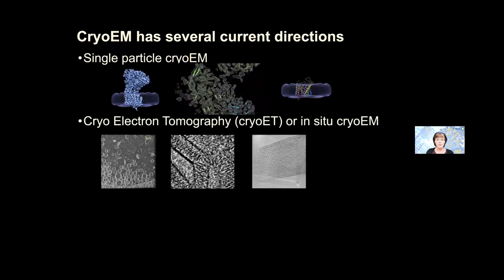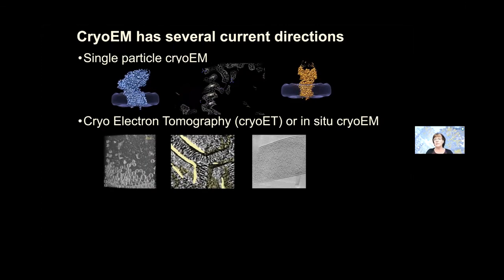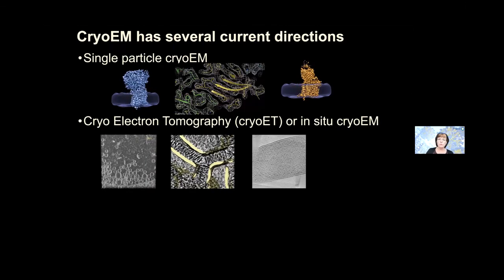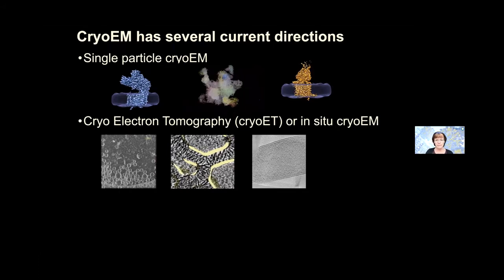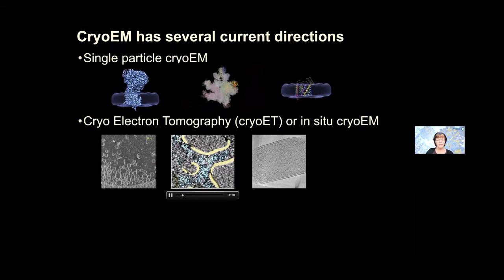But there's another aspect of cryo-EM, which is cryo-electron tomography. Sometimes it's called that. Sometimes it's called in situ cryo-EM, sometimes it's called cellular cryo-ET. It has a number of names, and this is when you want to look inside the cell. And I'm going to talk quite a lot about that.